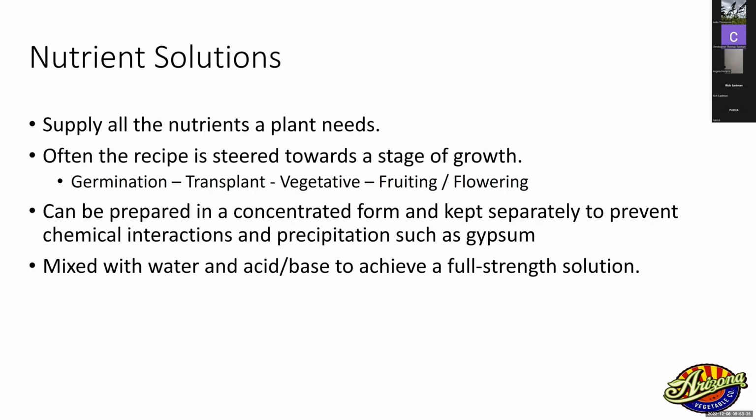Again, the nutrient solutions provide everything that the plant needs because there's nothing in the substrate. Remember, it's inert, so I have to give it everything that it needs. The recipe is going to be geared towards the stage of growth. And so it sounds absolutely insane, but if you can personify the plant, you'll have an easier time growing it.